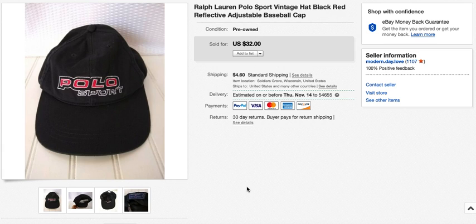Next is this vintage Polo Sport by Ralph Lauren hat, and some of these vintage Polo hats can be really expensive. I have yet to find a good resource for learning which ones are valuable, so if anybody knows of anything out there, let me know, because I found a few of these vintage Polo hats in the past, and sometimes you just can't find comps. So this one I actually did find the same one listed for around $40. I didn't find any in the solds, so I went ahead and listed mine at $32.